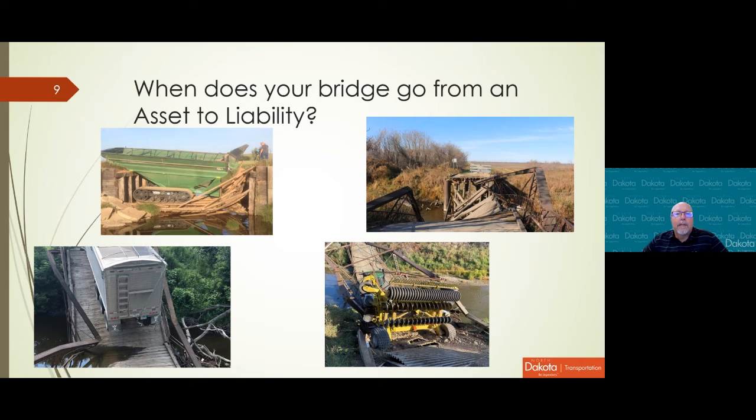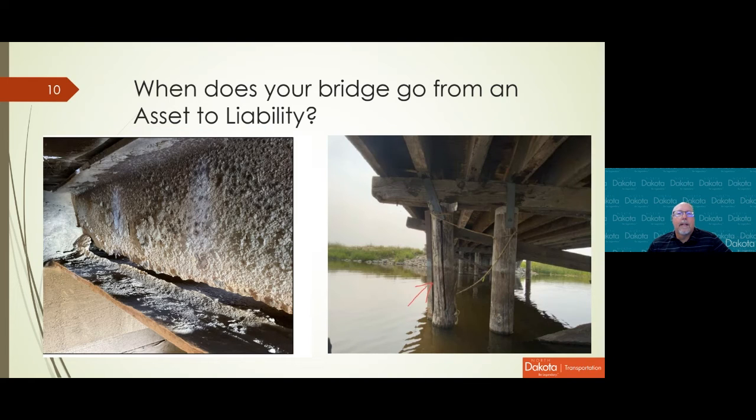And obviously the vehicles that went over it were heavily overloaded, but there are certain things to make sure that you're aware of, that as structures deteriorate, they move from an asset to a liability. And this next slide kind of is going to show that.